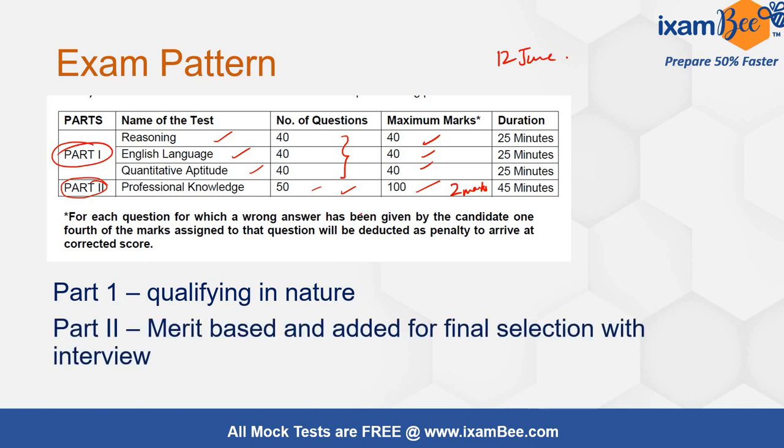People higher in the merit in the professional knowledge will be called for the next stage of interview, and in your final selection your marks for the interview and the professional knowledge will be added to get the final score. So professional knowledge is very critical for your selection. Yes, but you cannot neglect reasoning, English and quant because you need to qualify these before your professional knowledge paper can be evaluated and checked.